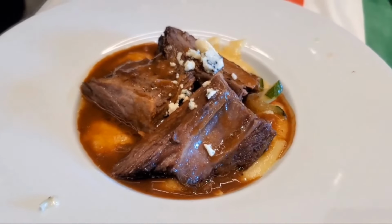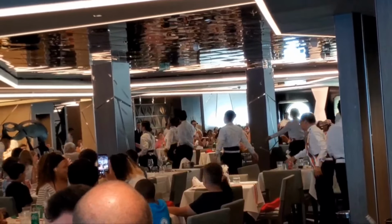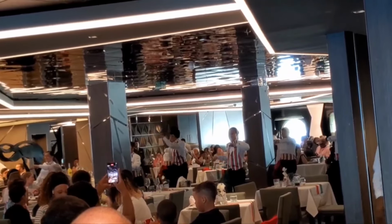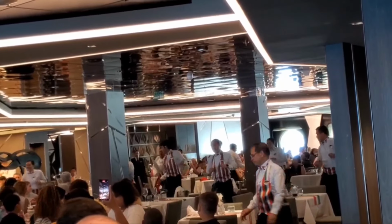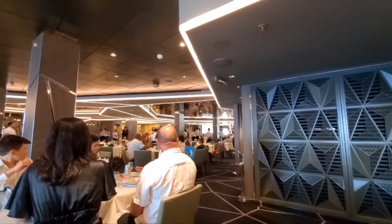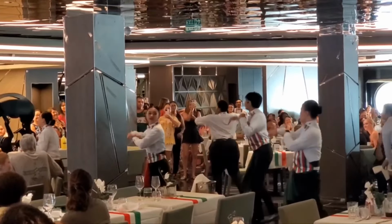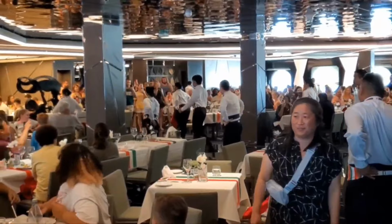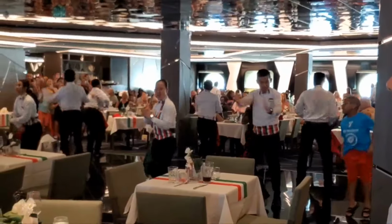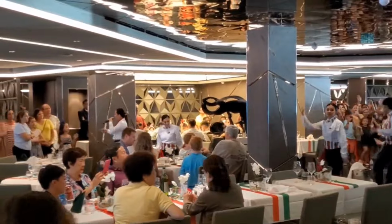The two entrees for tonight are short ribs and chicken parmesan. Cap it off with some sorbet.